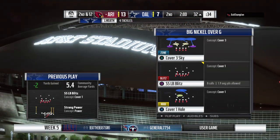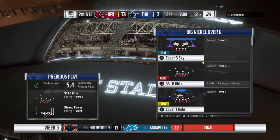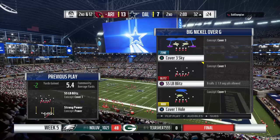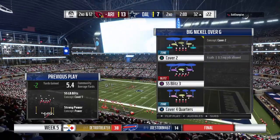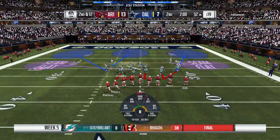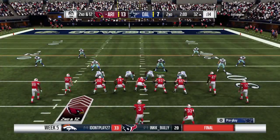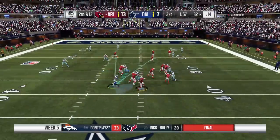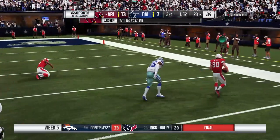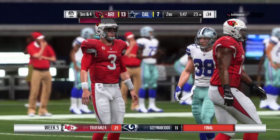2 minutes to go here in the 1st half. We're back to Arlington right after this timeout. They go play action. It's Rosen, and he finds a man with a crossing route, and he'll go down here right around the 23-yard line. 8 yards on the completion, but now they face 3rd down.